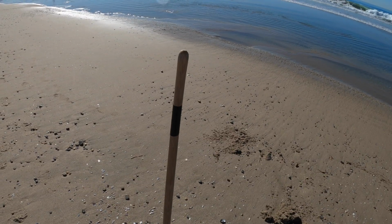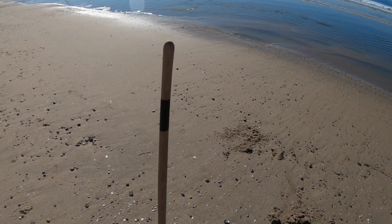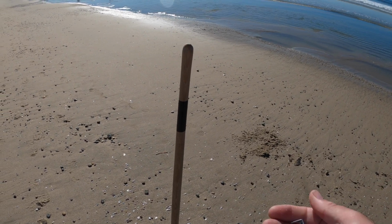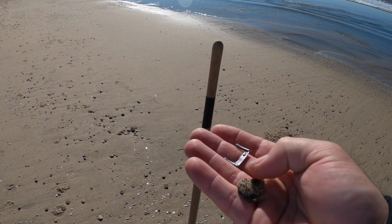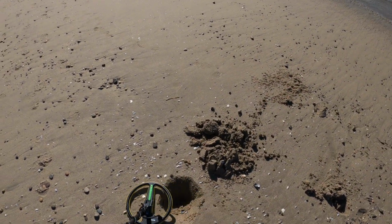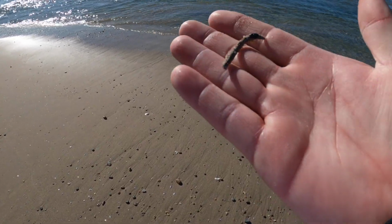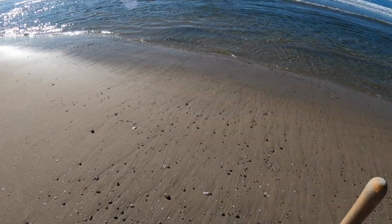But this sand's hard packed, by the way, so it's a pretty good feeling that whatever was lost in here and tumbled up and pushed up has been sent down. But first two targets were a zinc penny and a part of a watch, and I got another target right here. Let's just dig it up. Third target within 2 feet or so. Whatever that is, probably a nail. That's still good to get off the beach, right?